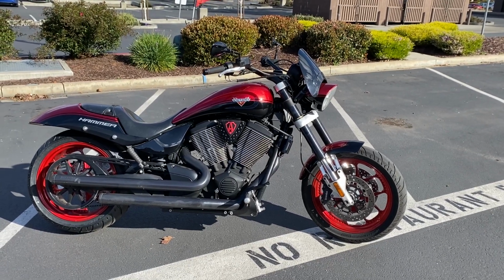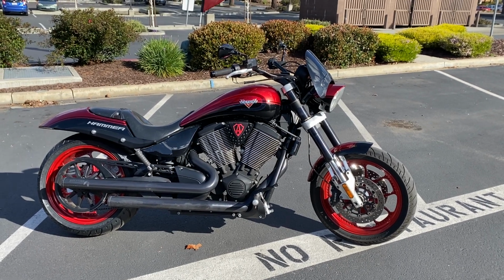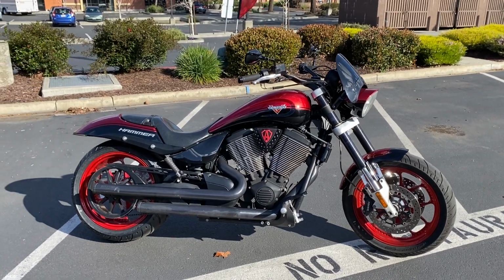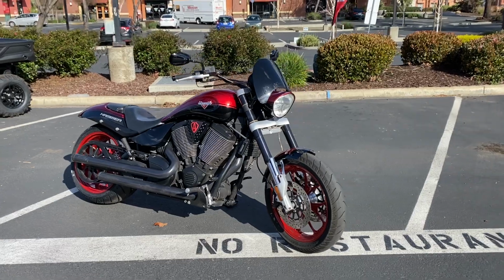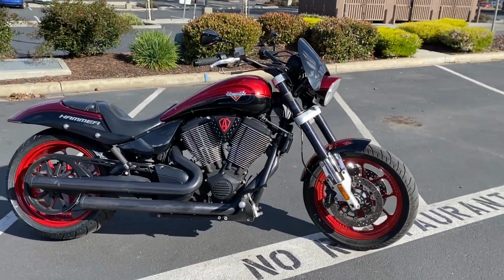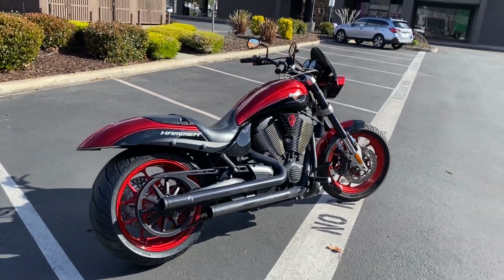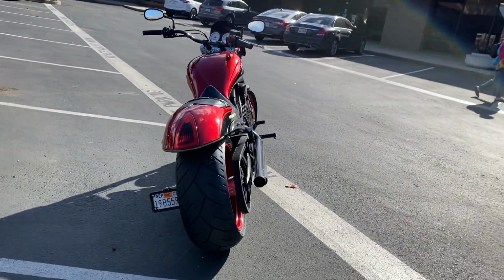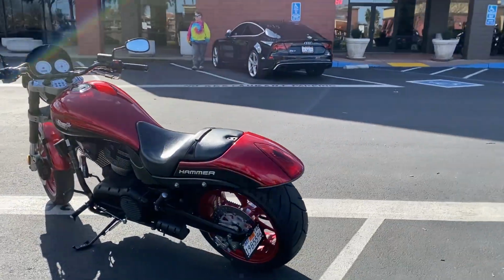Here we are at Contra Costa Powersports, and today we have our 2007 Victory Hammer S. 100 cubic inches of V-twin power, gorgeous black and red two-tone. Wait till you hear that Victory exhaust system. Only 28,000 miles on this awesome cruiser. Look at that fat tire in the back. Brand new rear tire, belt drive, fuel injection.